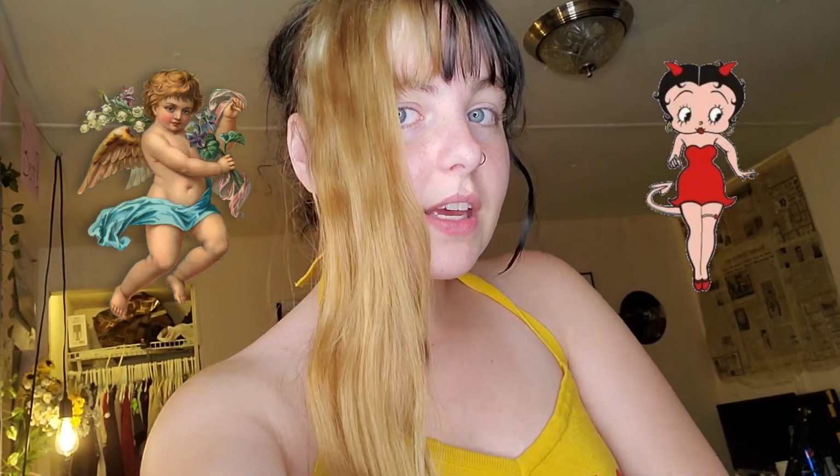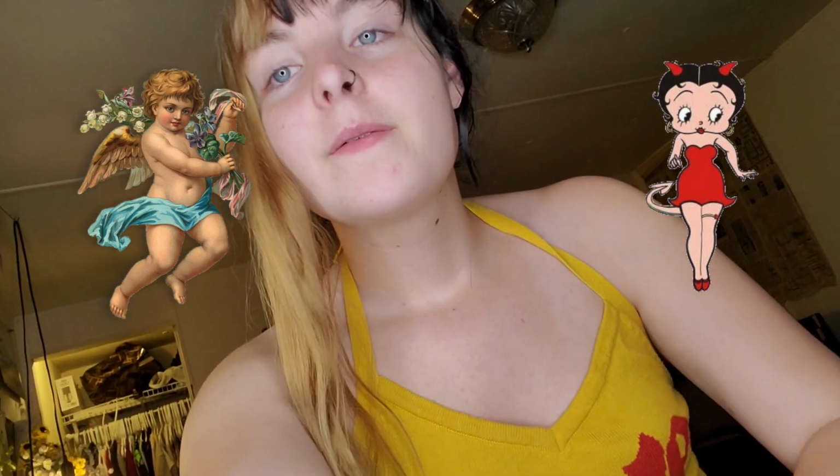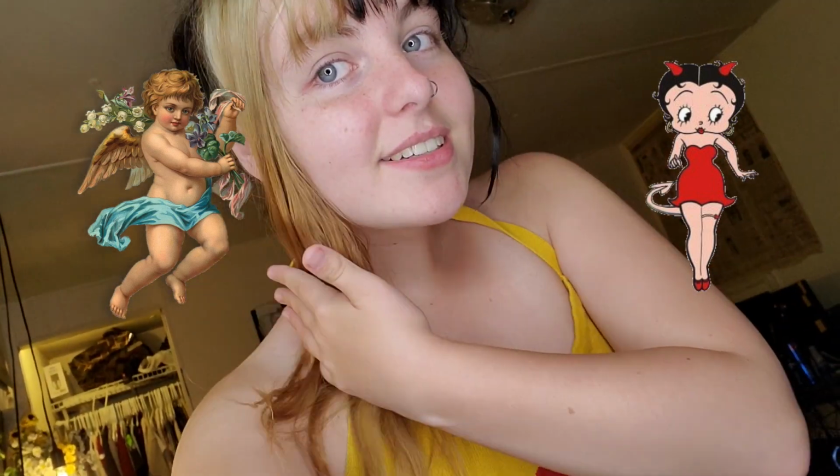So this, I forgot that that was gonna be in the background. Okay, so this is the final product of my hair. I'm obsessed with it. The reason I love the idea of this, and to be fair, most of my black hair is still up in the clips and everything, just so you can see the blonde part to its fullest extent. But this is like the angel side of my face without the piercing and like the blue eyes, and oh my god.